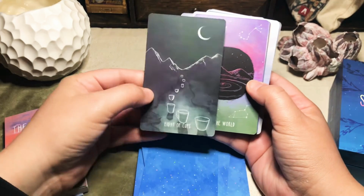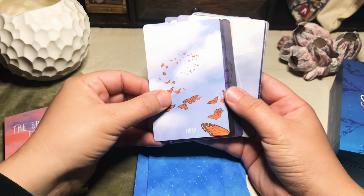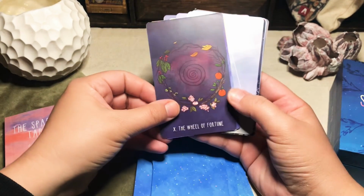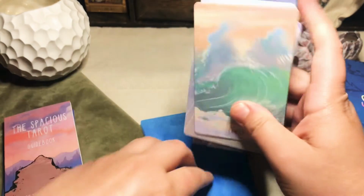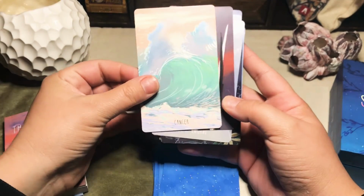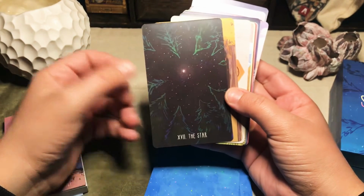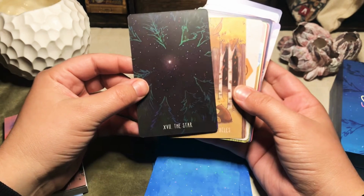The only thing that might hinder me from working with this deck as often as I would is probably the cardstock. It's very stiff, a bit cardboardy to me. Cool Hermit card, right? Good Hermit card. And because it's kind of stiff, it's a little bit hard to riffle shuffle, and I'm a big riffle shuffler. That's part of the enjoyment of working with the cards, any decks. For me, riffle shuffling is part of the experience and the enjoyment and the meditative quality of working with cards in general.